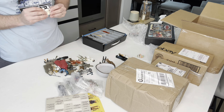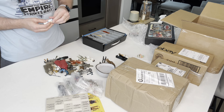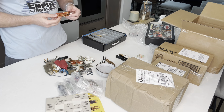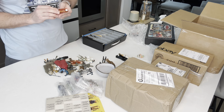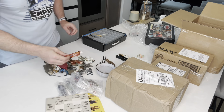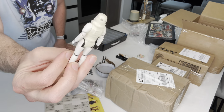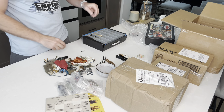They are just excellent. All right, we got made in Hong Kong R2. Head clicks, pretty decent. A little bit of wear to the sticker, but otherwise pretty nice. All right, we're missing the tip for an Obi-Wan. Hong Kong, no tears in the cape. Pretty nice overall condition. Stormy, tight limbs, yellowing to torso. But should still fetch a pretty nice price with the condition. Blaster's good.